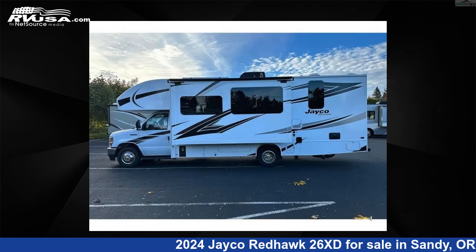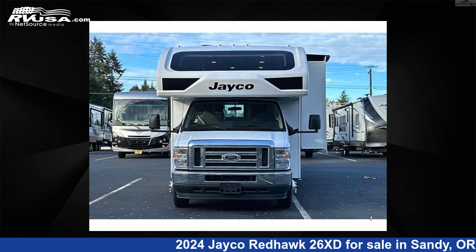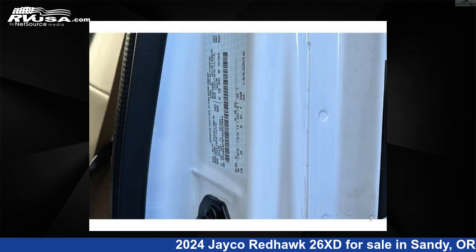This new Jayco features a modern farmhouse interior, sleeps 6, slide-out, and 43 gallons fresh water capacity. The floor plan layout of this Class C features Bunk Over Cab. This 2024 Jayco Redhawk 26XD is built on a Ford E450 chassis.